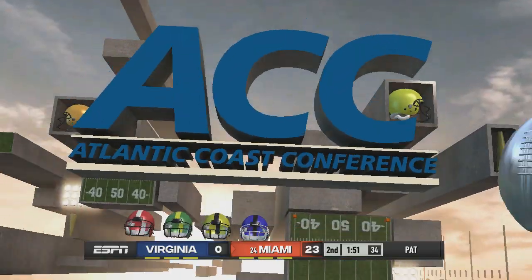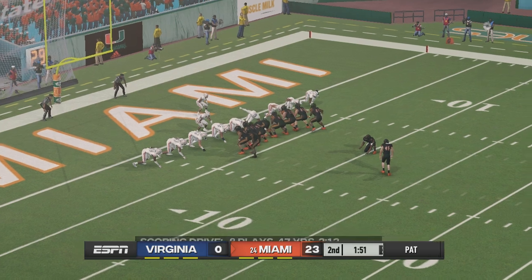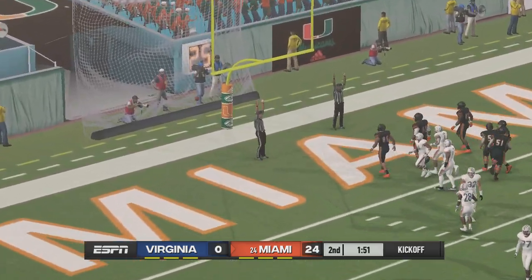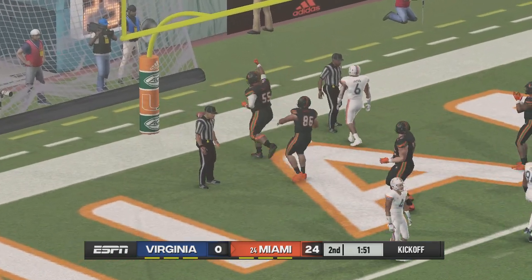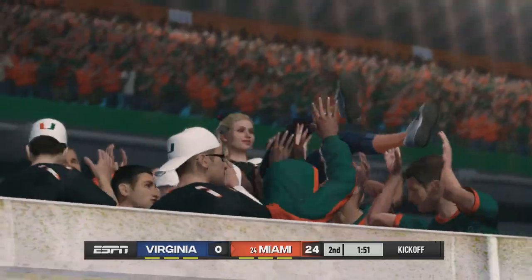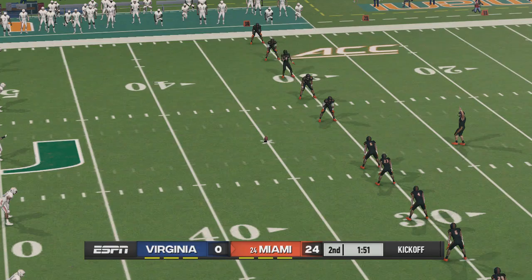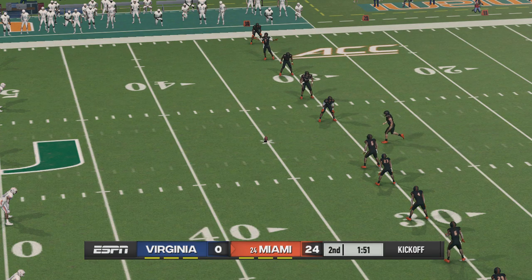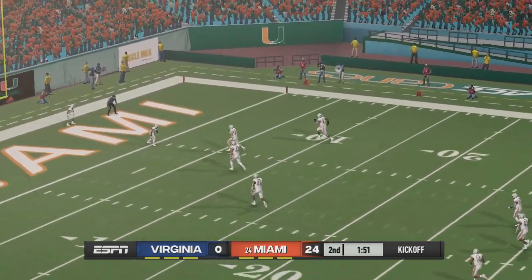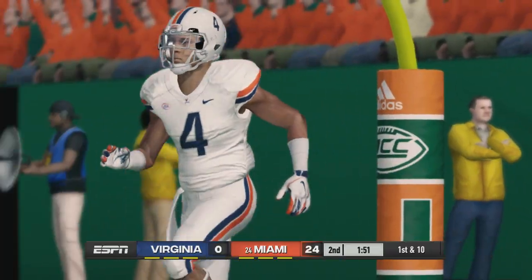It's a perfect play call. They look like they practiced that one a few times. And he hits the PAT. A nice 8-play, 50-yard drive, and it results in a touchdown. So our score, 24-0. Miami to kick this one off. He sends this one deep. This one's going to be down in the end zone for a touchback.